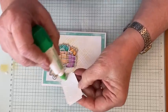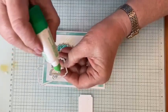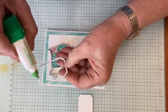All right, so let's put a little glue on that. Put a little glue on our frame.